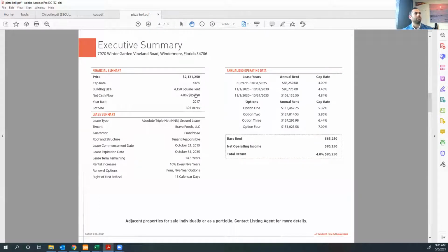Smaller deal. This is $2.131 million at a 4% cap, built in 2017 on an acre of land. It's a franchisee guarantee by Bravo Foods LLC with 14.5 years left on the lease. Absolute triple net, 10% rent increases every 5 years. Here's the rent schedule.